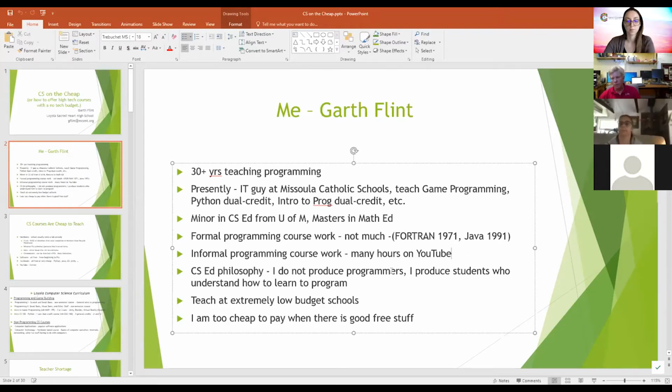A lot of high schools try and produce programmers out of the high school level. I don't. I just teach kids how to learn to learn. That's my philosophy with math also. I teach math too. I've taught at Loyola for 20 years, and before that, I taught in Winifred, Montana, which is another very small school. No budget. And I'm used to operating with $0. So you get used to it.